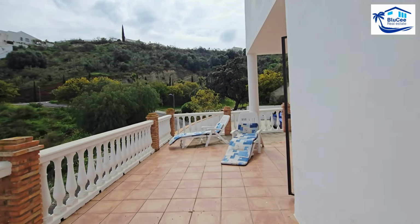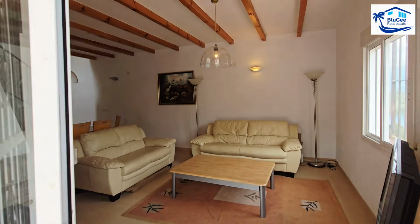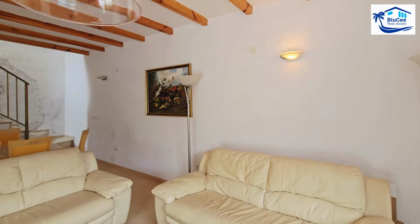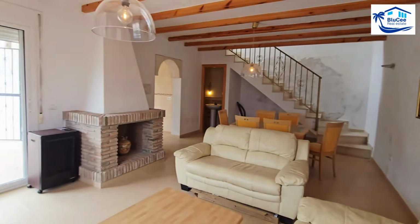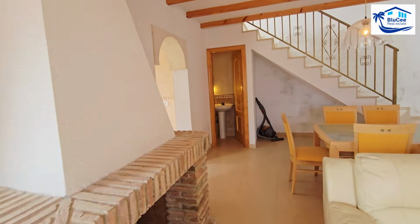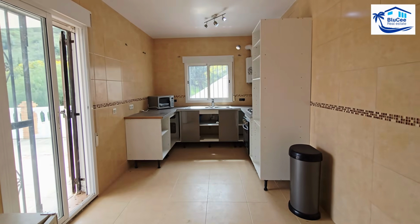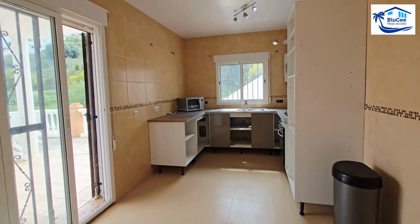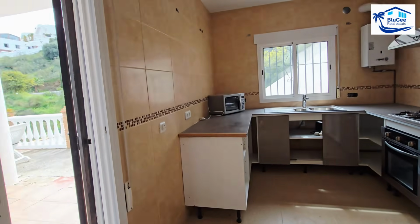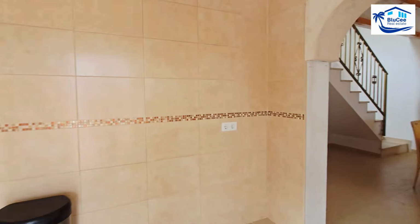So the downstairs has a living room with wooden beams. Let's stand over here so you can see a bit better. Fireplace. There is an opening into a kitchen area. The house has got a lot of potential.